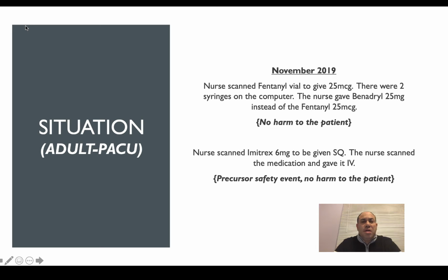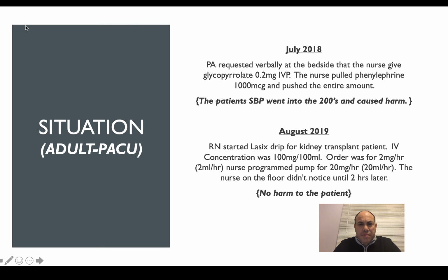Another situation that happened in November was a nurse had scanned a fentanyl vial to give 25 micrograms. When she went to give it, there were 2 syringes on her computer. She had scanned fentanyl correctly, but when she went to give the medication, she grabbed the syringe that had the Benadryl in it. She ended up giving the patient Benadryl 25 milligrams instead of the fentanyl 25 micrograms. She realized that after she had given it. There was no harm to this patient as well.